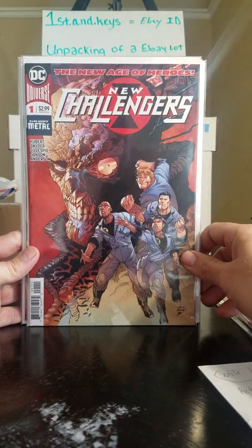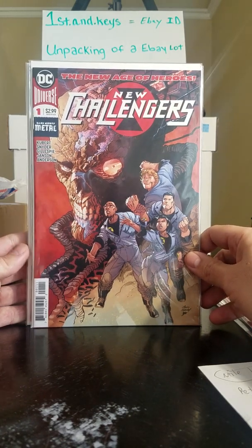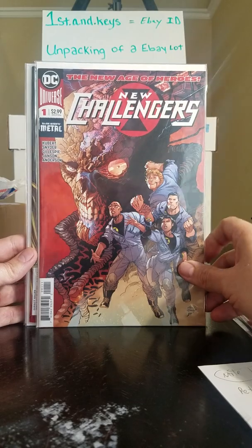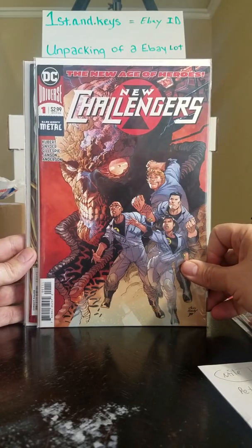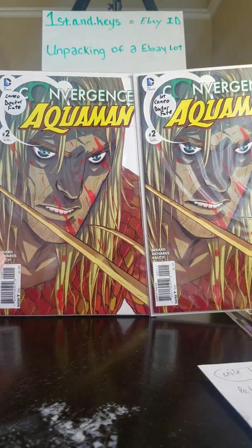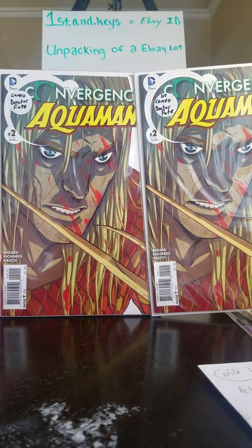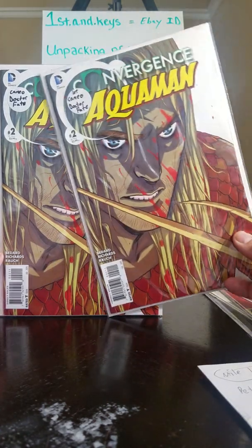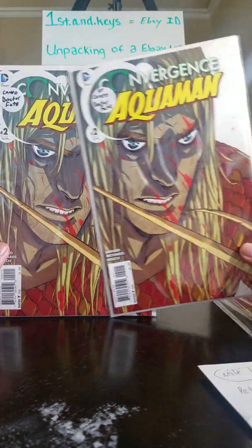The new Challengers, don't know much about it. Don't know nothing about this title. But it was a number 1. It was $1. Picked it up. Got 2 issues of Convergence Aquaman. Now this is cover A. They both look really nice. They have the first cameo of Dr. Fate.